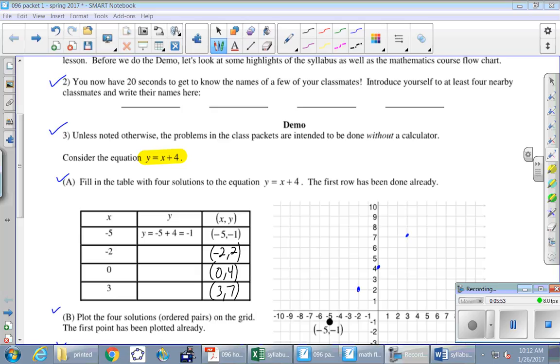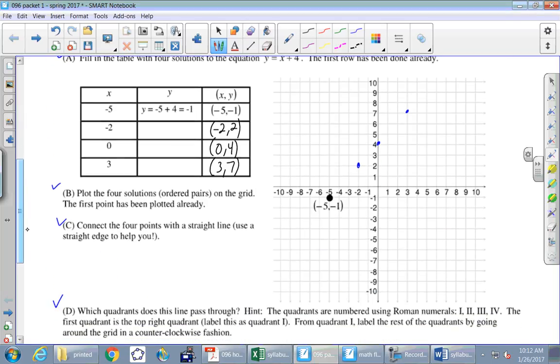Summarize. We've got our 4 points from the table. We plot our 4 points in the graph, and then we notice, I don't know if we're surprised or not, that the shape that appears to connect those dots is a straight line, right? And so we draw a straight line, use a straight edge if you have it. Although I only hit one of my points, but that's okay. A straight edge would be better.